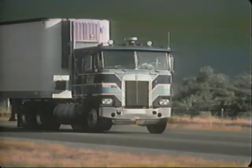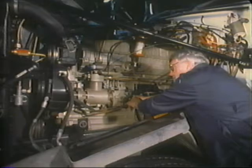Whether it's in the air or on the ground, America gets moving and stays moving with your help. The expertise of a skilled mechanic is as critical to safe and efficient trucking as it is to jet travel.